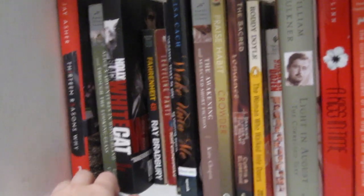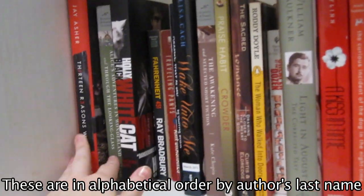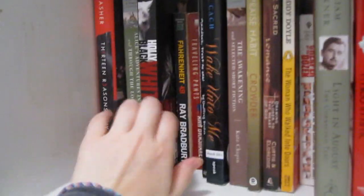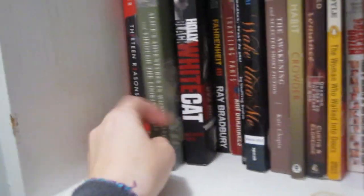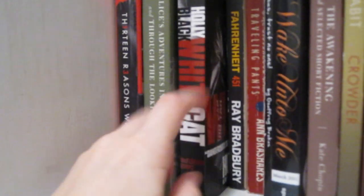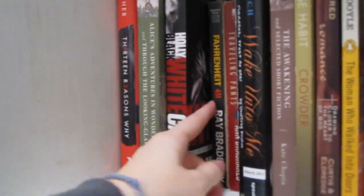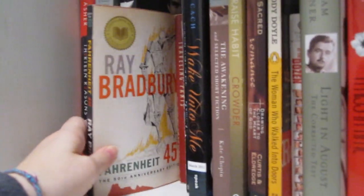Down here we have the second bookshelf, and it's pretty much the stuff I have read, and mostly stuff that I've read multiple times. But here we have Jay Asher's 13 Reasons Why, which is really good. There's Alice's Adventures in Wonderland and Through the Looking Glass. Then we have White Cat by Holly Black, which I really liked. And I have yet to read Red Glove, and I accidentally deleted the audiobook off my computer, and I'm sad about that because it's Jesse Eisenberg.